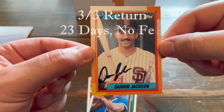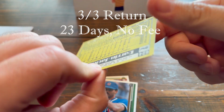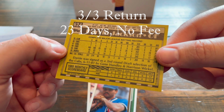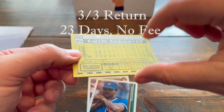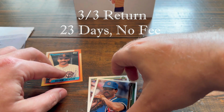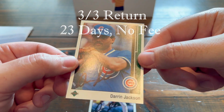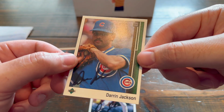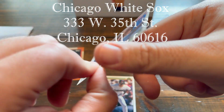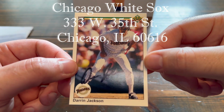This is 1990 Topps with the Padres. DJ kind of bounced around the big leagues quite a bit during his playing career. Cubs, Padres, and I believe a few other teams maybe toward the end of his run. But he's been announcing for the White Sox now, I would say, going on close to 20 years, if not more. So here we go. Here is 1989 Upper Deck with the Cubs. That one turned out awesome. Really like the look of that. There you go. And here is 1990, another one with the Padres.